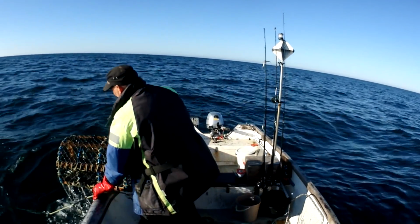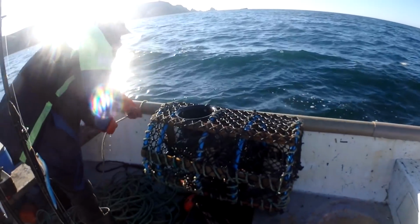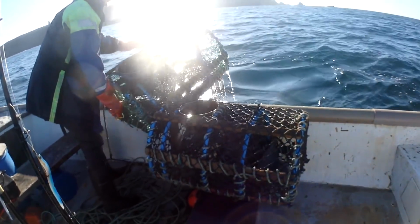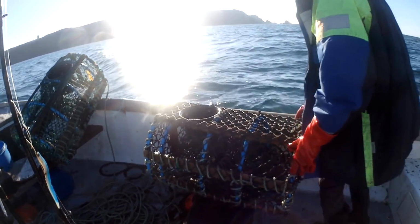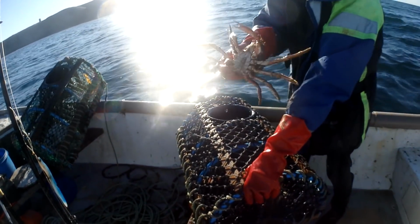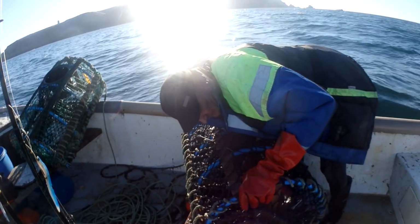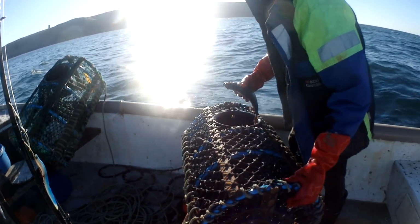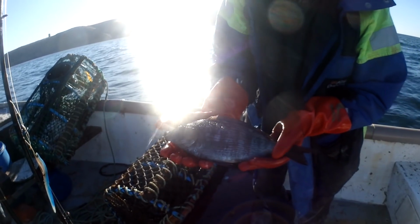Something in it. It's got a black bream. Excellent. Nothing. Right, let's have a look at our little spider. There we go. One fine black bream.